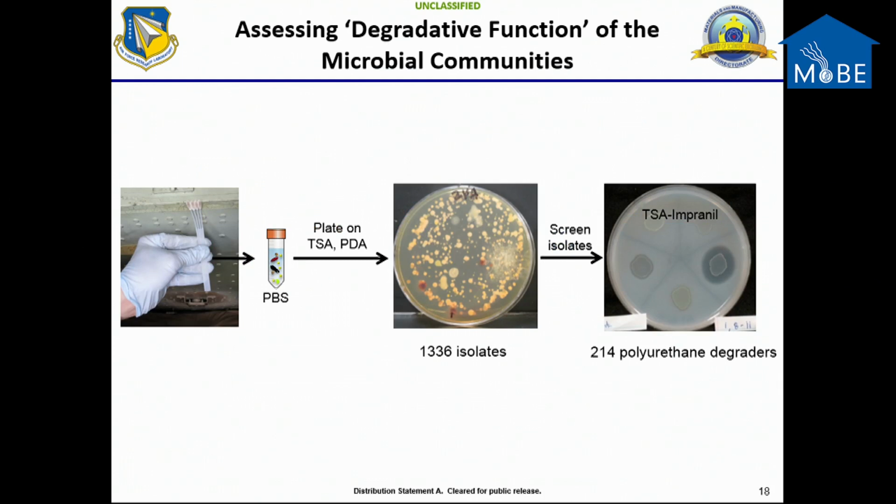Okay, so I mentioned at the beginning the importance of doing the cultivation studies. And one of the reasons why we do those cultivation studies is that we want to be able to screen our isolates for their ability to degrade polyurethane. And so Audra isolated 1,300 isolates from these systems and tested every one of them in this polyurethane degradation assay.